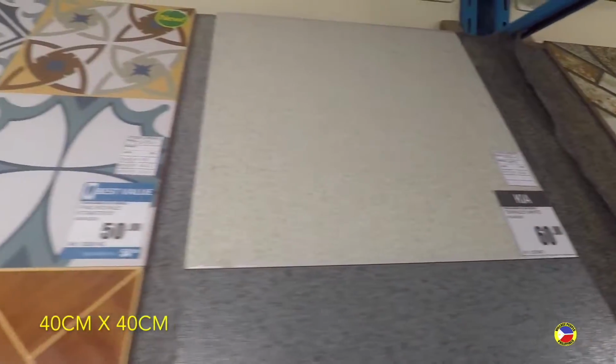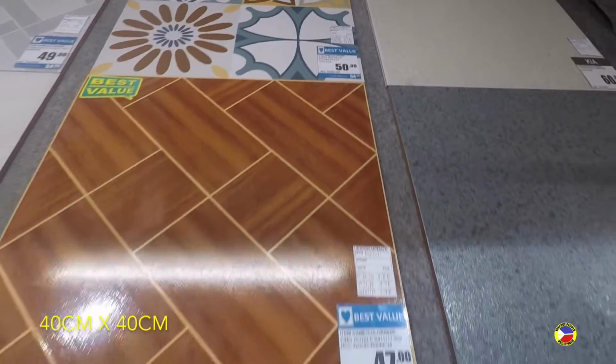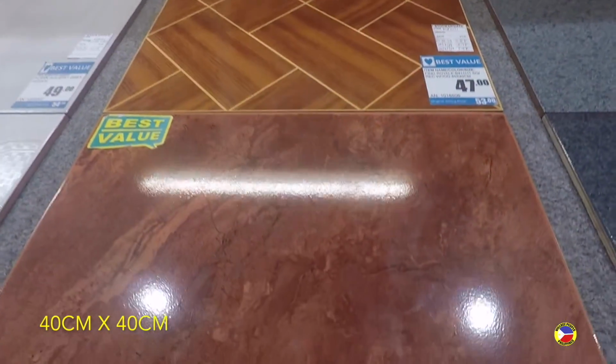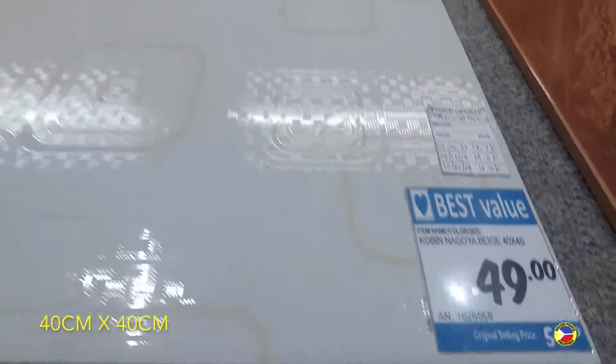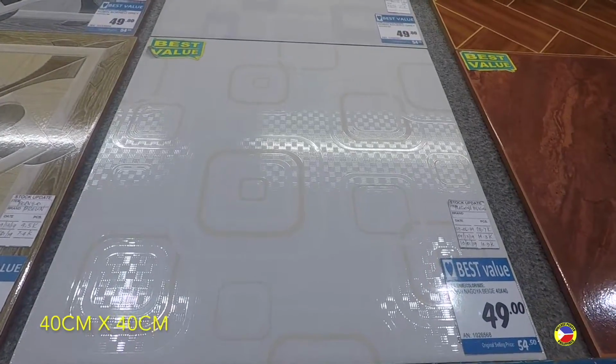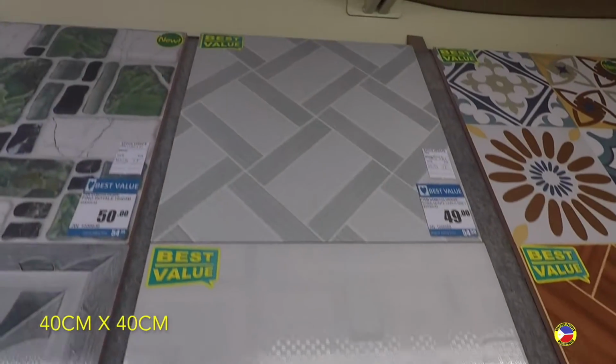This is now a shiny tile. Again, these are the polished ones. You can see from the light of the camera, that's 50 pesos each, but you can see that it's already shiny. That's 49 pesos with designs, square designs in the middle in gray and beige.